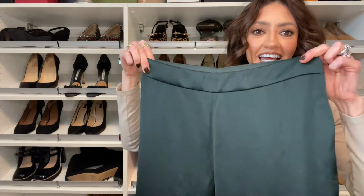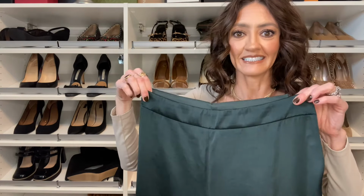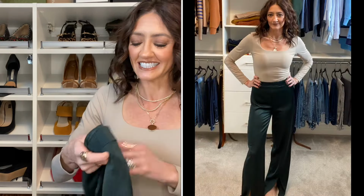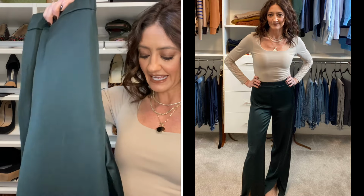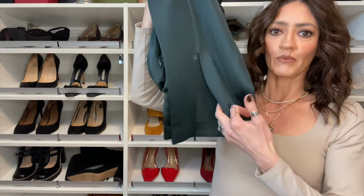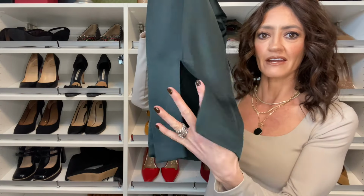Bye. It's another pair of flowy dark trousers. Again, no waistband, no tailoring. It's obviously got a waistband and a hidden zipper and it's just silky. I do like that these are green, so that's a plus. And I did like that they had that slit in the front, so you do get that peekaboo moment with whatever pumps you're wearing.